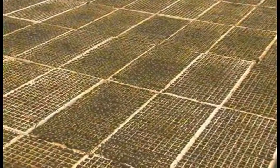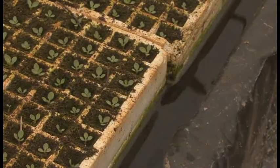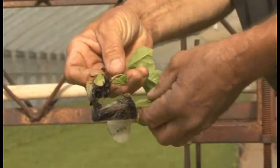The organic tobacco begins its journey to the field in these greenhouses. These seedlings are only 2 weeks old and are in containers that rest in water, fertilized with seagull waste. These seedlings will grow into plants in just a short time.